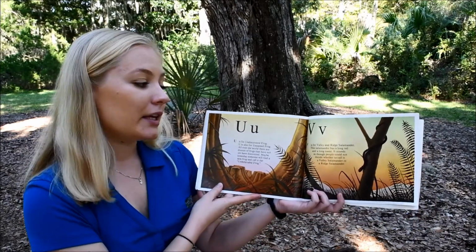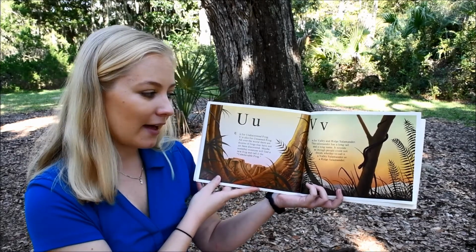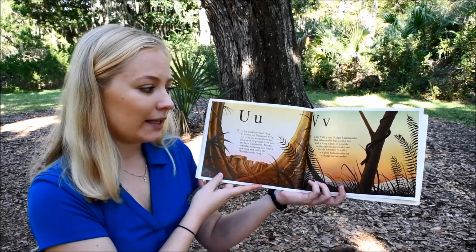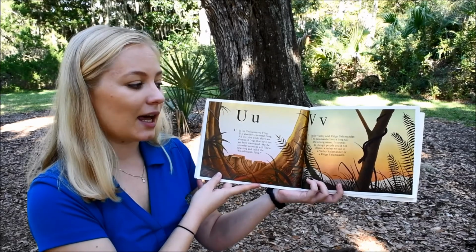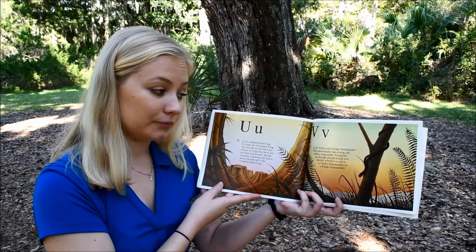V. V is for Valley and Ridge Salamander. This salamander has a long tail and a long name. It sounds as though people could not decide whether to call it a valley salamander or a ridge salamander.